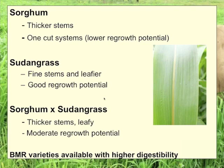And then you have the sorghum by Sudan grass crosses. Again, we have some of the best traits of sorghum and some of the best traits of Sudan grass merged together. It also is much leafier, with a little bit thicker stems than Sudan grass. The regrowth potential isn't quite as good as Sudan grass, but it still does regrow and can be used in grazing and stored feed programs as well.